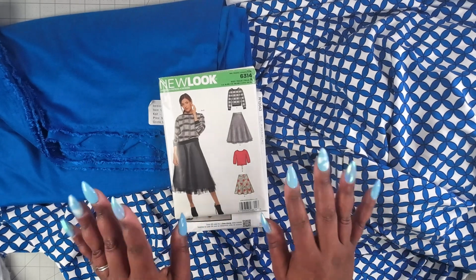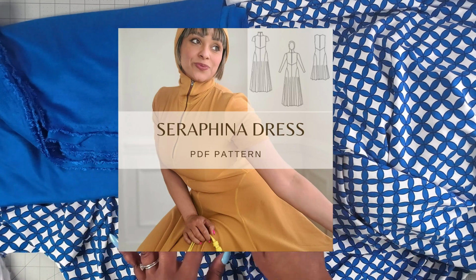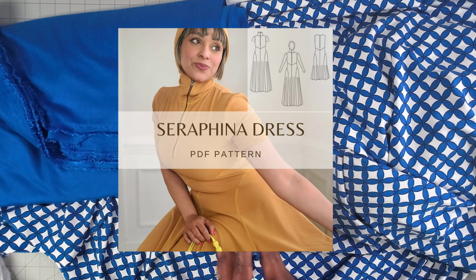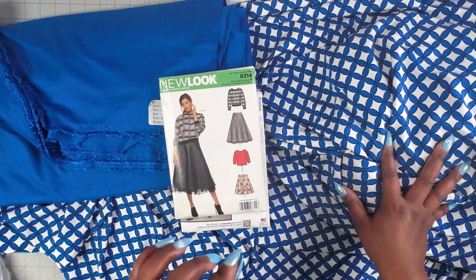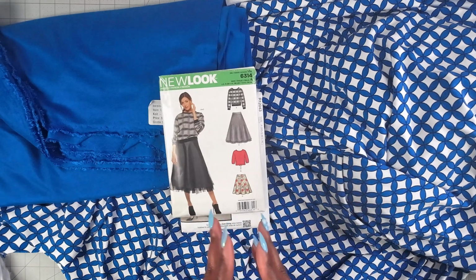because Julian of Julian Creates had the great idea to do the Serafina dress in a combination of these fabrics, and I will pop that picture up on the screen as well. It's just released. I was one of the pattern testers for it, so I think that would look really good in this French Terry because that dress has an optional hood view, which would look so athleisure, which is so great to do with a French Terry. So that could be a possibility.